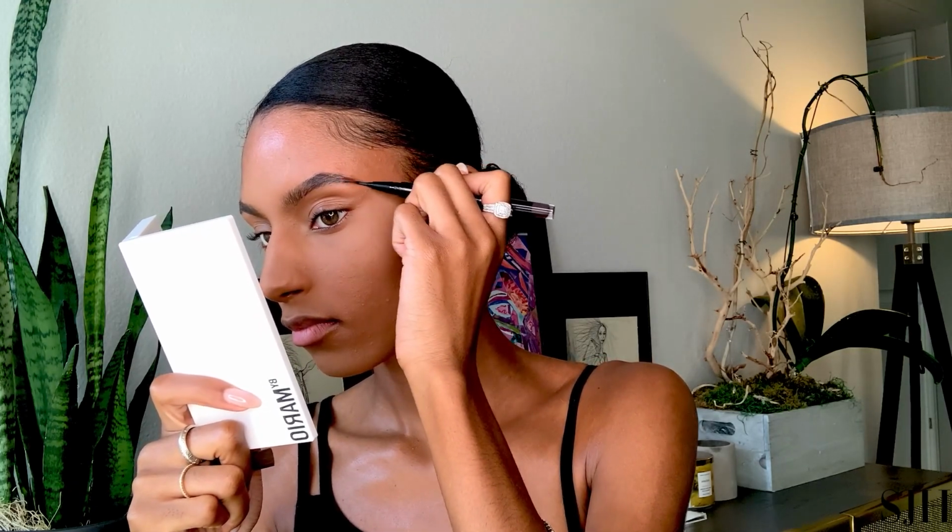Like, if I didn't really want to do too much with my eyebrows, I just shape them up like such and then brush it out with a spoolie. But as you can see, it really gives definition to my eyebrows, really makes them sharp, which I like. And it's just an overall great product. I really love it.